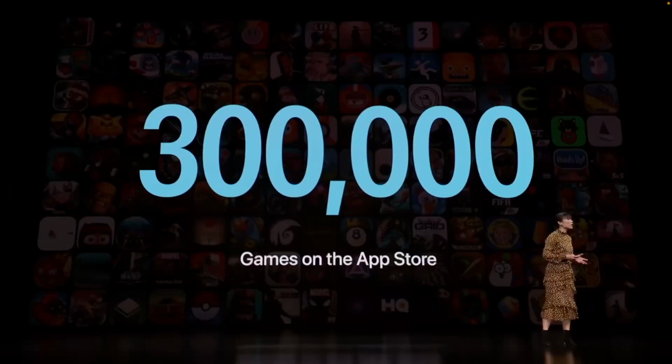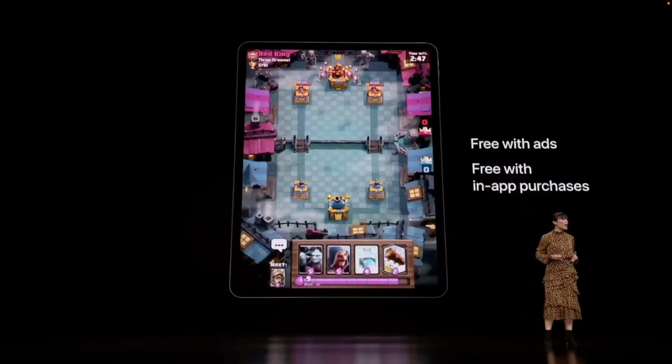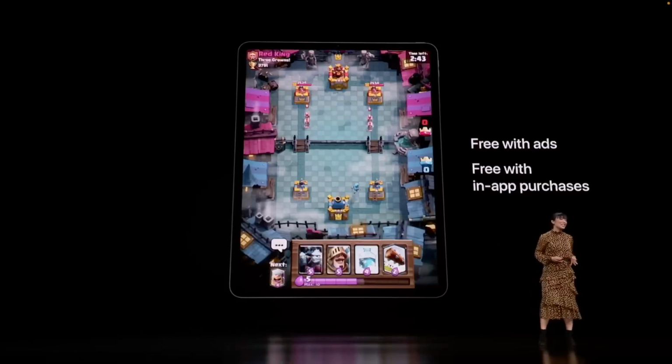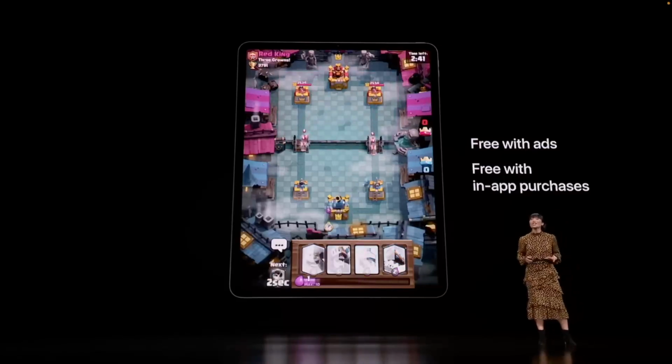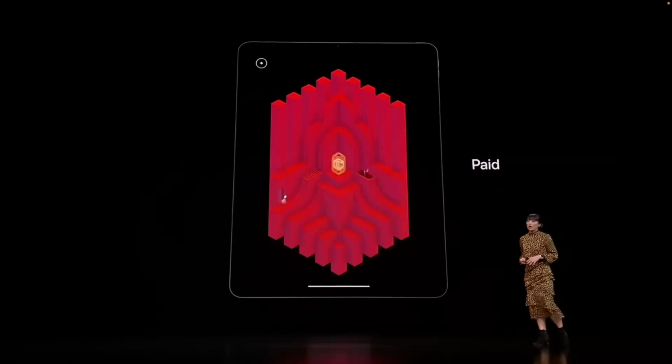mobile devices. Free-to-play games are great in some ways, but they can also be very predatory. They often rely on in-app purchases to make money, and these purchases can be very expensive. This can lead to players feeling pressured to spend more money in order to progress in the game.